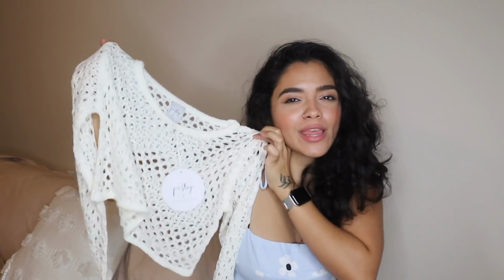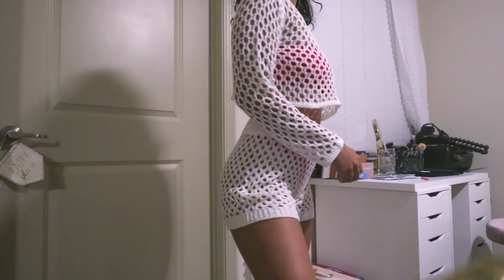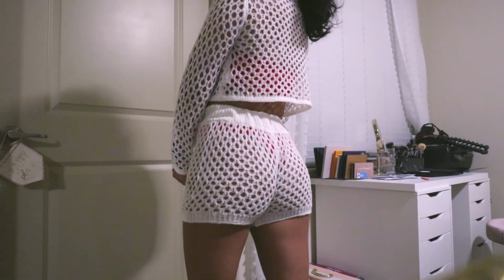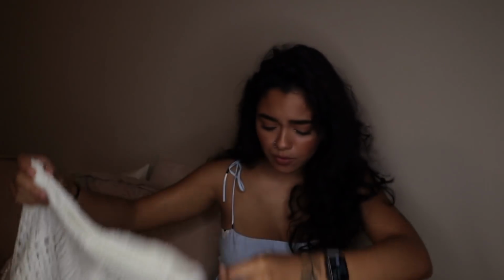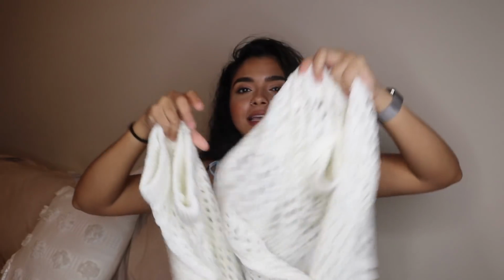Then I got this little two-piece set. Guess what I got this for? You guessed it, for bikinis for the beach or for the pool, whatever. Now this one was meant for bikinis, okay? Very clearly, you can see it. It's knit, super see-through. I love it so much. It's adorable. I have an upcoming beach trip with my girls. It's actually a bachelorette party for one of my very close friends, so I can finally get use out of all of this. Imagine this with a neon bikini or a red bikini under it.